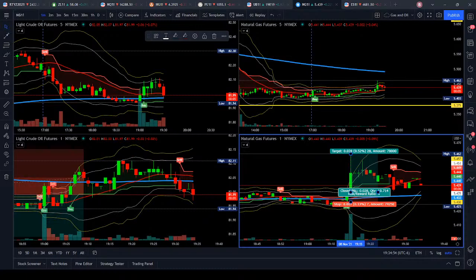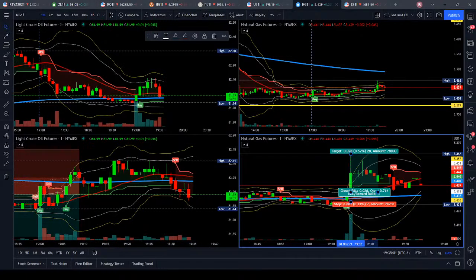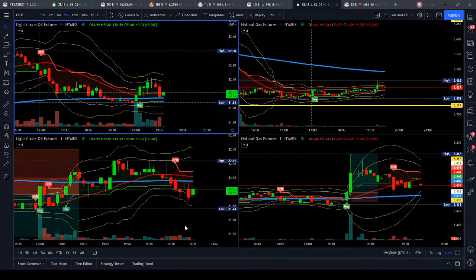I'm gonna bring up a NinjaTrader window here. I'm going to make up an ATM that's 5 by 5, 5 ticks by 5 ticks. 5 by 5. Okay.